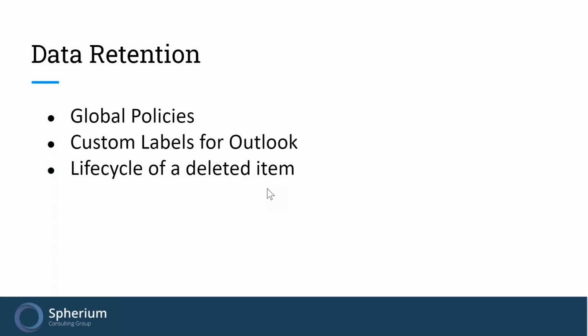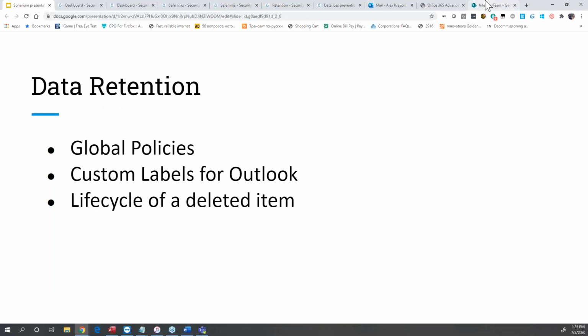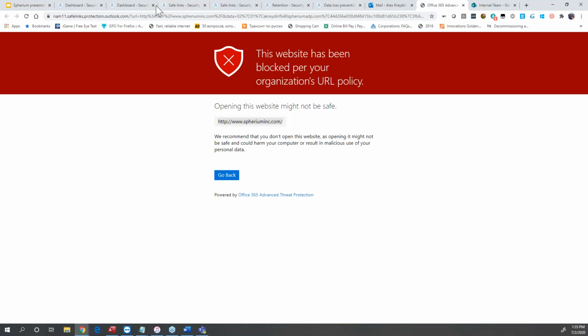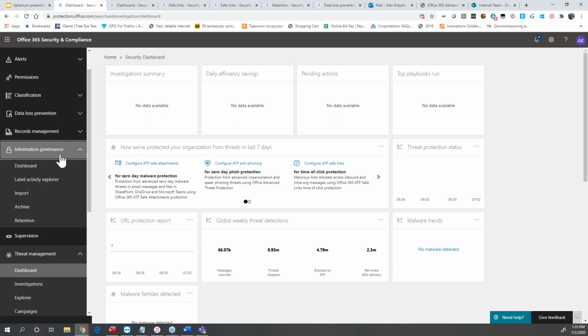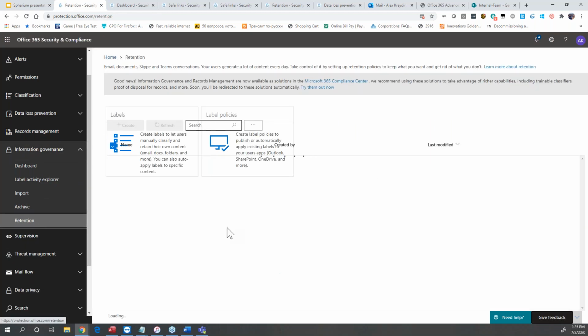So once again, depending on the needs, there are a few ways to configure a retention policy. Retention policy spans across all communication platforms: Teams, Exchange, OneDrive, and SharePoint. There are many ways to configure retention, and I'm going to dive into some of them and give you some ideas on what we're looking at. Okay, all right, looks like I've got a lot of sites here. So we're going to go into Information Governance, and right into Retention.